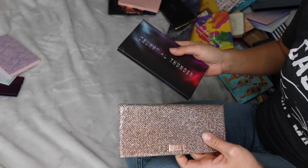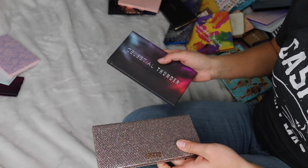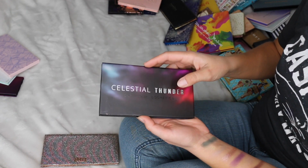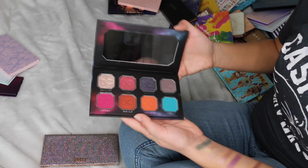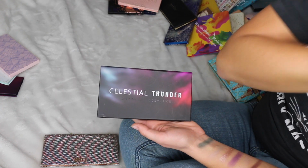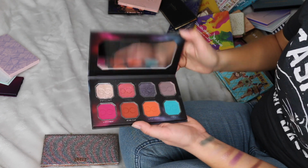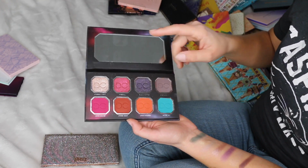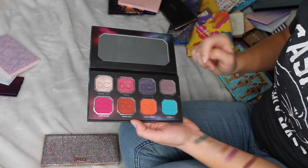Okay, so I have two D brands. And I guess the first D brand is this Dominique Cosmetics. I do love this palette. This is another palette I got in a BoxyCharm last year. The Celestial Thunder palette. I love this palette. The mattes are very pigmented. The shimmers are lovely too, very unique shimmers.